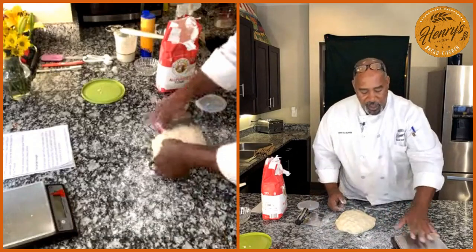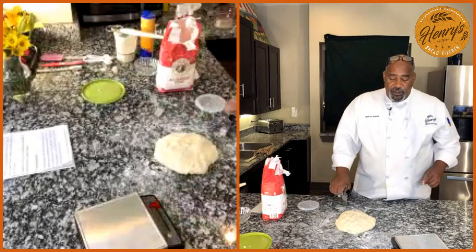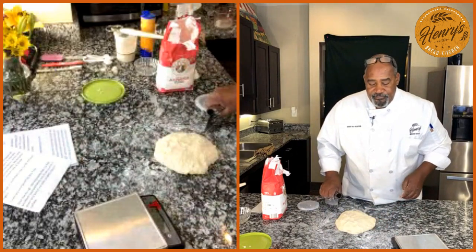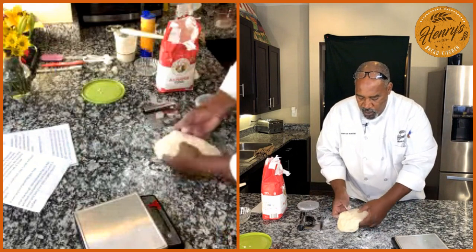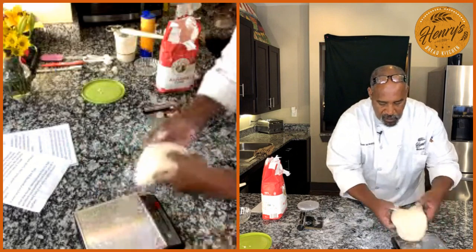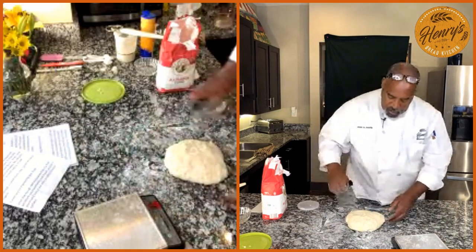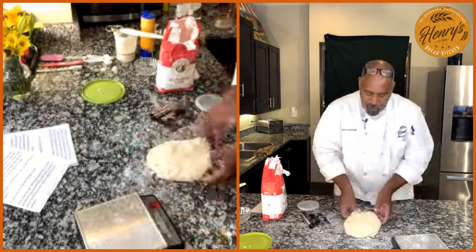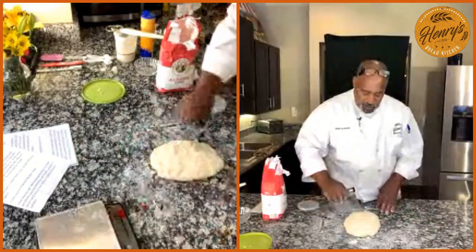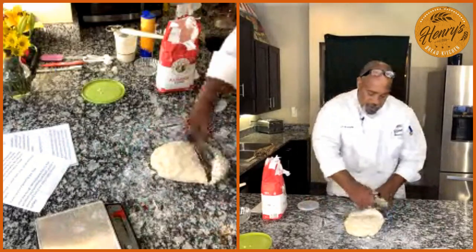Now, because I have a scale and I've measured this, I should get about 230 grams per baguette. I'm doing 3. So let's do it. If there's an orientation to this and it's rectangular like this, then cut with the rectangle, because you want these pieces that you're pre-shaping to be long.